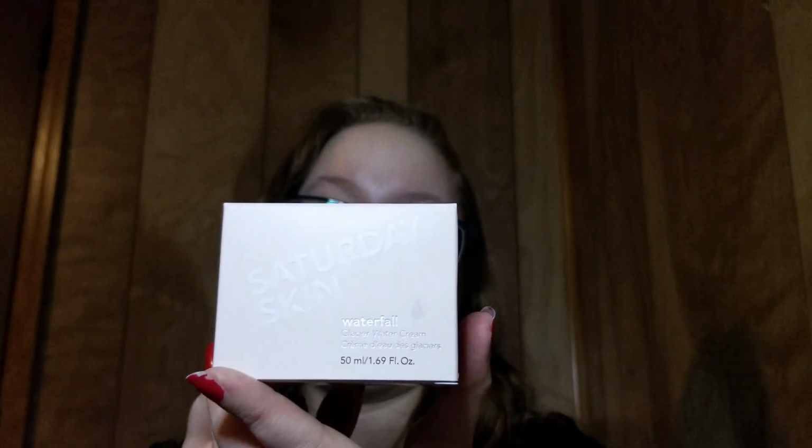So the first things are things that I will not be trying on. The first one is the Saturday Skin Waterfall Glacier Water Cream, which was my choice item. I did try this on the back of my hand during my original filming, and it does feel really nice, but it's got a very strange sensation. When I first put it on, while it was drying down, I don't know if it was tightening pores or what was going on, but it felt tight as it dried down. And then it was fine and it just felt nice and moisturized, but it did have a little moment right after I put it on where everything felt kind of sucked up, which was kind of weird.